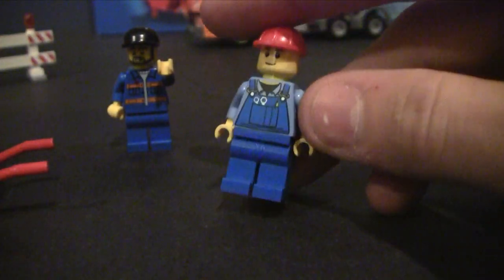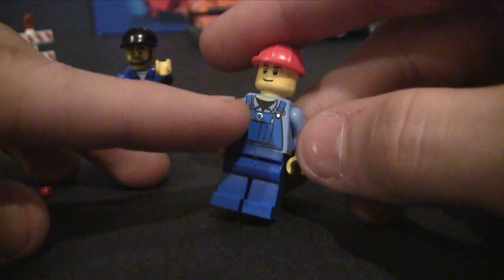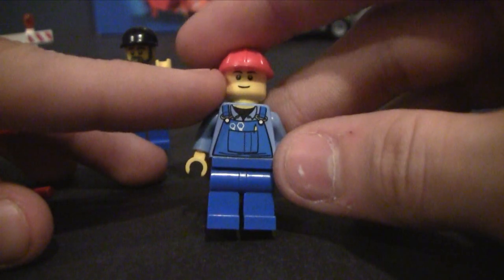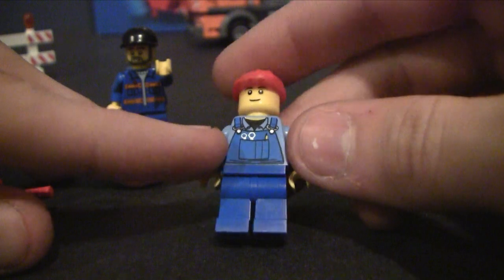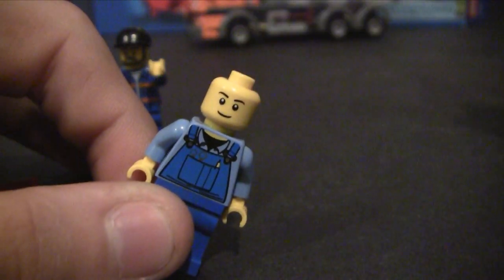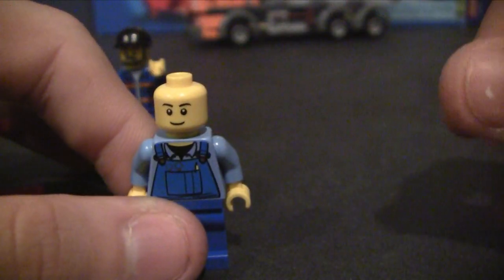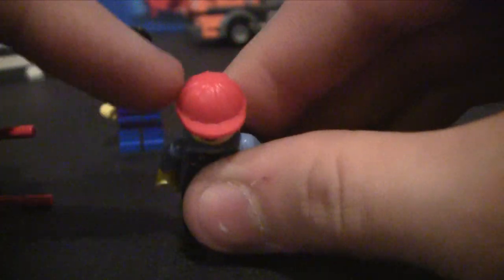He's got a less common torso, which is the light blue with overall printing. It's got a couple shiny metallic wrenches. Same blue pants, very boring, regular face, although I just noticed that it seems to have black eyebrows now instead of the standard brown. Yeah, I don't really know. Guys, take a look in your sets, see if you have any black eyebrowed faces. I always thought they were brown. In fact, I've got one here and it is brown, but it's got a red hard hat.